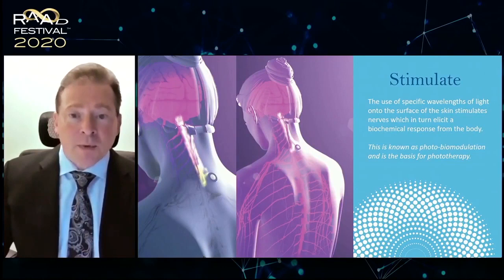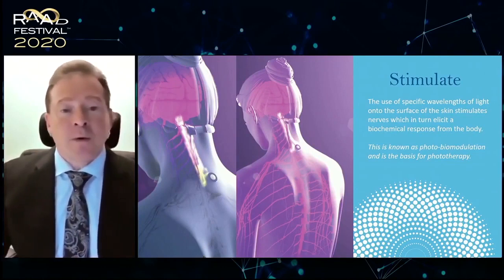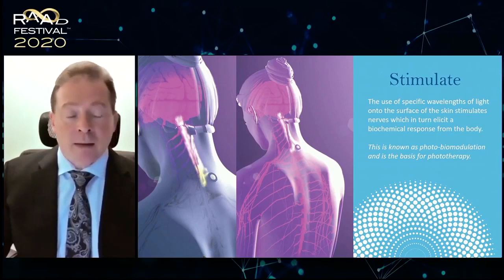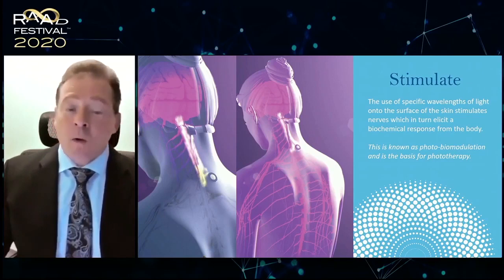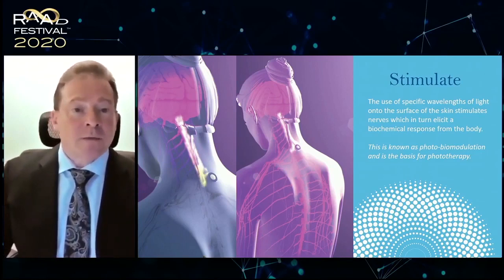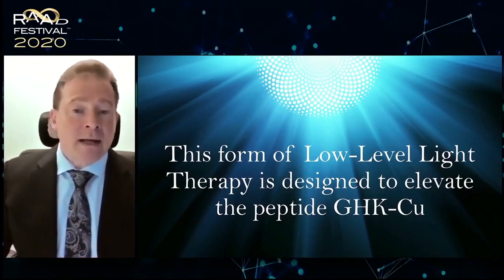Now, this is more properly known as photobiomodulation, and it's really the basis for phototherapy. It means that specific wavelengths of light can trigger very specific biochemical reactions in the body. We're all familiar with this already. We know that going out in the sun will cause the body to make more vitamin D. So this is the scientific basis for photobiomodulation. And another way to think about it is that it's a form of low-level light therapy.